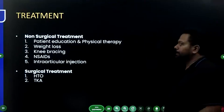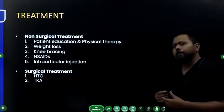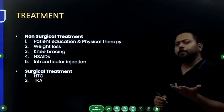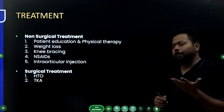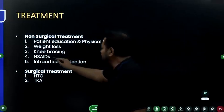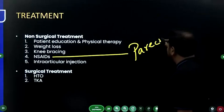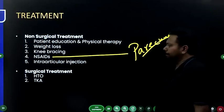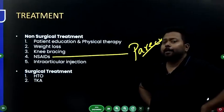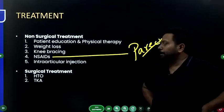Coming to treatment of osteoarthritis, non-surgical, surgical. Non-surgical: patient education, physical therapy. They give hot fomentation for 20 minutes during bedtime regularly. What does it do? It increases the blood circulation, increases the blood supply, tries to increase the synovial fluid. Weight loss, then knee bracing, non-steroidal anti-inflammatory drugs. In this, Harrison says that paracetamol is the drug of choice for osteoarthritis. Why is diclofenac not recommended? Because diclofenac sodium, a good NSAID, can damage the cartilage. Already in osteoarthritis there is articular cartilage damage, so paracetamol is preferred.